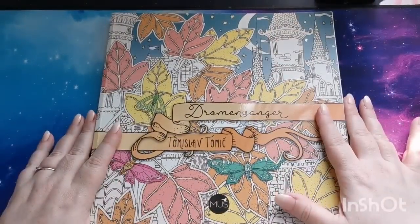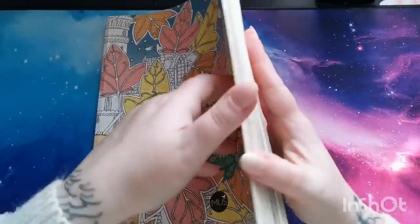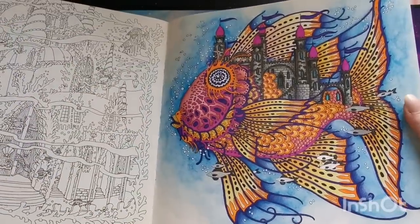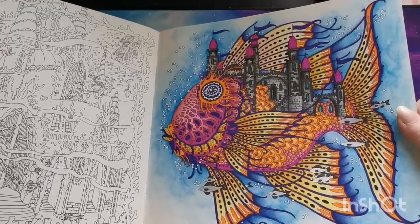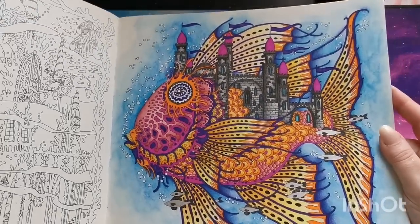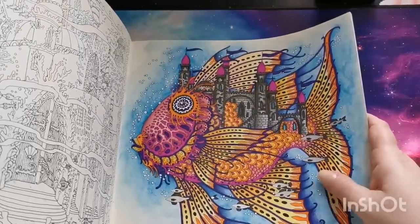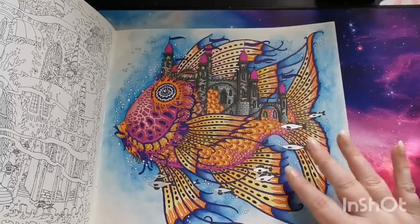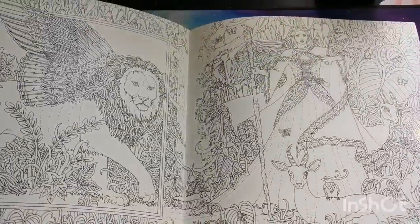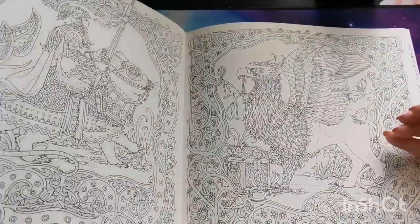Next, oh my gosh, these books, love them. This is Dromenwanger by Tomislav Tomic, and absolutely stunning. The paper in these books is gorgeous. This was a WIP for the longest time, but I am so happy now that it is done, and I love how it turned out. And a lot of that was just fineliners and pencils, and then of course there's a metallic silver there with a fish, the little fish, and some watercolours. I'm not sure what it was for the background, with a little bit of pencil shading there as well, but detailed. Oh my gosh, yes. But I love it. I absolutely love it.